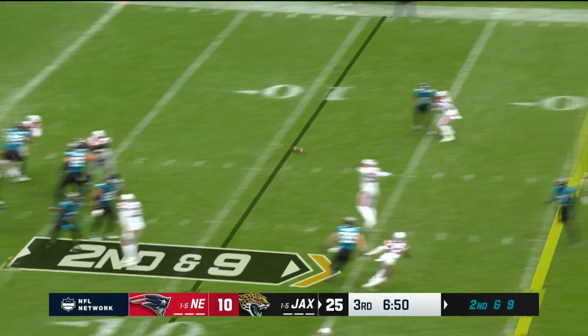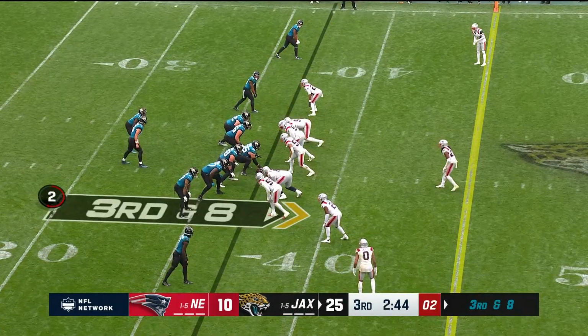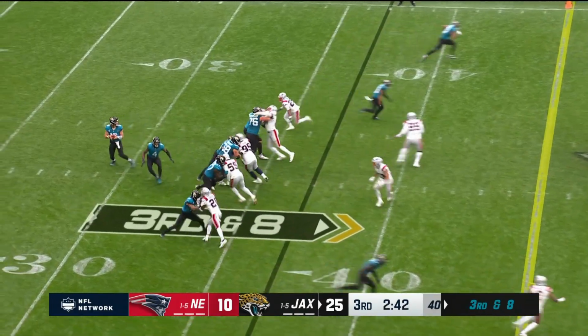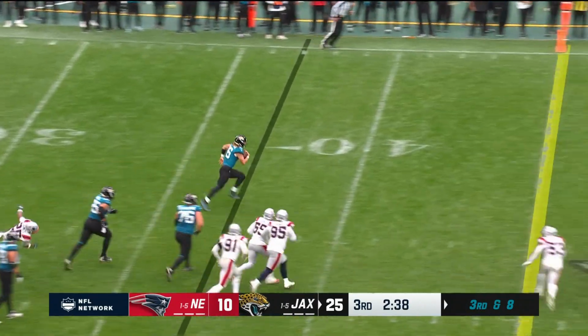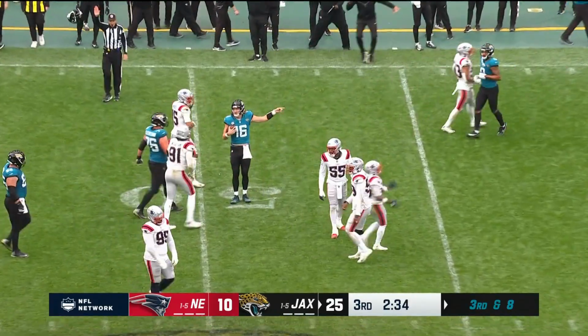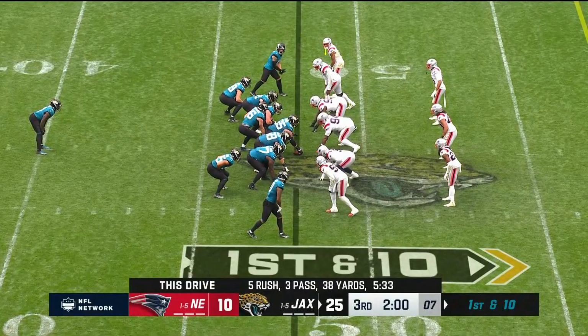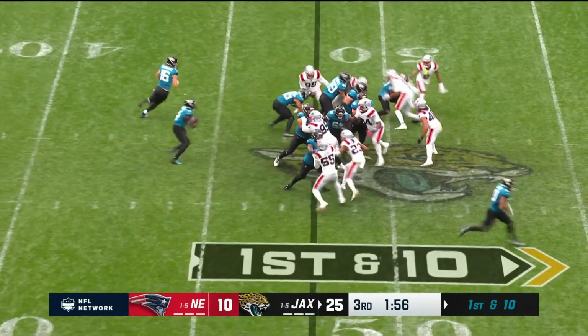Lawrence, time to throw, ball across the middle and caught. 3rd and 8. Lawrence being pressured, steps up, he's got room on the left side, he's going to run for the first down, dive head first, down at the 48. New England unable to get those 3rd down stops, and so Jacksonville a fresh set of downs.